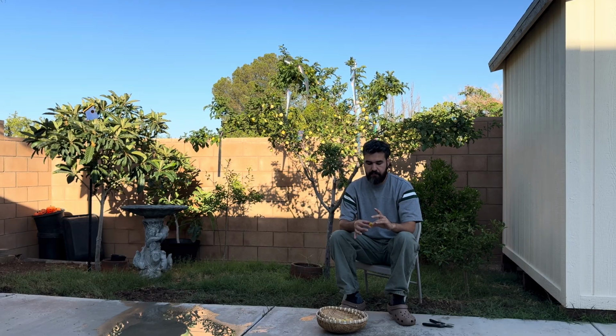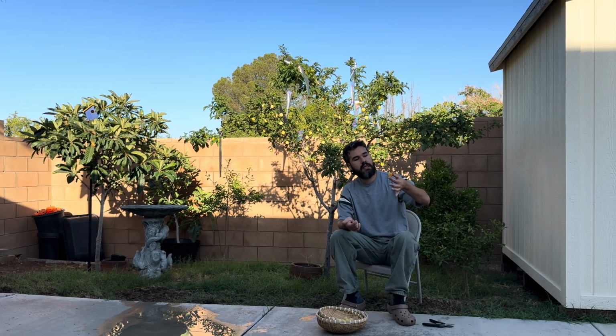The skin has that, I guess it's a normal plum thing where the rind, the skin, is kind of tart. And the inside is just very, very sweet, golden yellow.